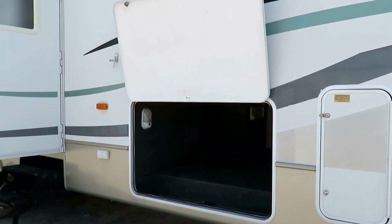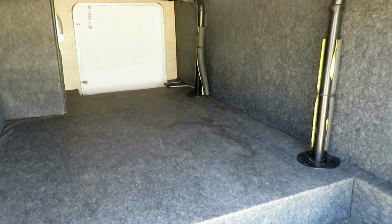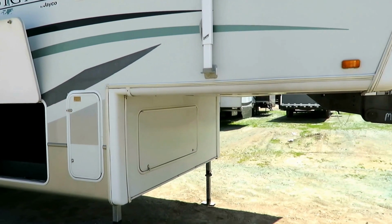I can't detect any area where there's been any sort of equipment failures or abuse or neglect. I mean, you look down here in this basement, and this is clean and everything. So whoever had it kept it well. It was stored outside. You can detect a little bit of that in the decals, but it's not terrible. And you have to expect that on an '05.